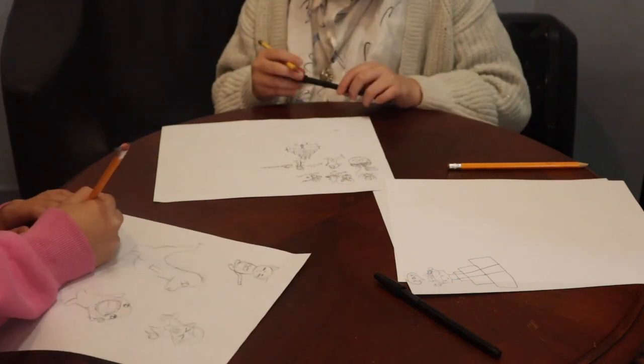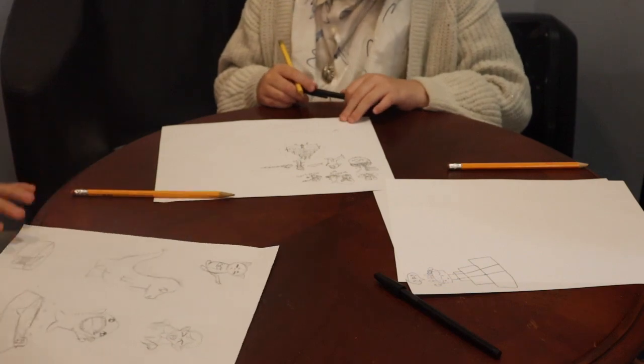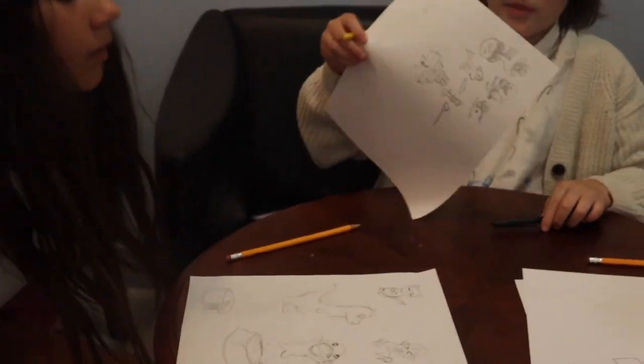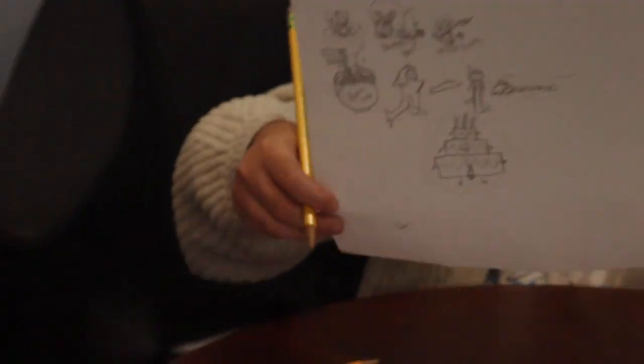I gave one a bow tie and one a tie. Time is up. Okay, now let's see each cake one at a time. My turn first, or Maddie can go first. Yeah, Maddie, do you want to go first? Okay, let's see the cake. Ooh, okay. Oh my gosh, that's so cute. I love that. Okay, next cake.